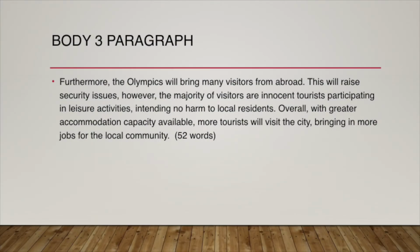Body 3 paragraph. Furthermore, the Olympics will bring many visitors from abroad. This will raise security issues. However, the majority of visitors are innocent tourists participating in leisure activities intending no harms to local residents. Overall, with greater accommodation capacity available, more tourists will visit the city, bringing in more jobs for the local community.